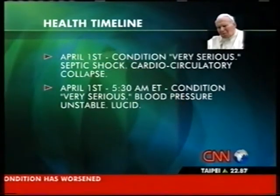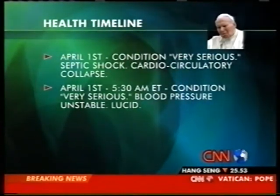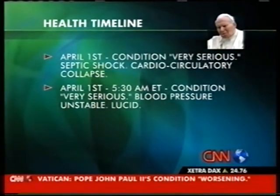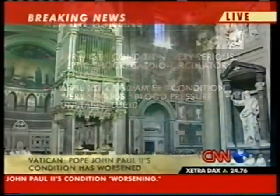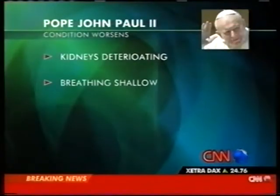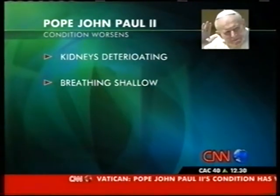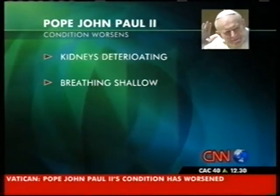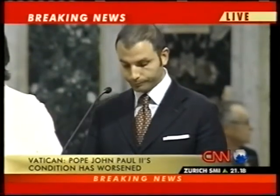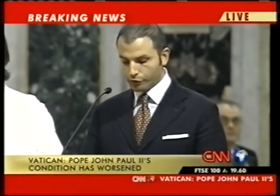And then today they said that his condition was very serious, that he was in septic shock, that he had cardiocirculatory collapse, and that means a lack of oxygen going to his major organs. And then they said that the condition was very serious, that the blood pressure was unstable. Actually, that was earlier. So that's with the blood pressure unstable, lack of oxygen. What's happened just recently is kidneys deteriorating and shallow breathing and renal insufficiency. Renal insufficiency means that his kidneys just aren't working the way they are supposed to, and he has very low blood pressure. And so what you're seeing is sort of a cascade of events that show really a gradual decline.